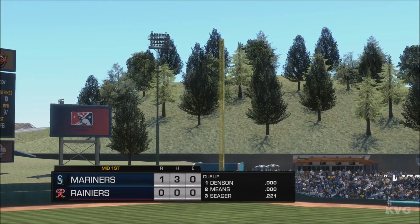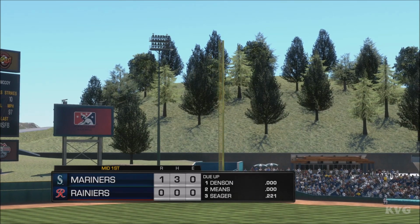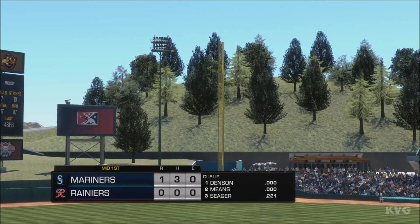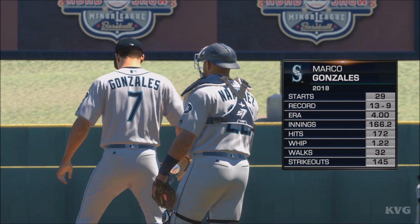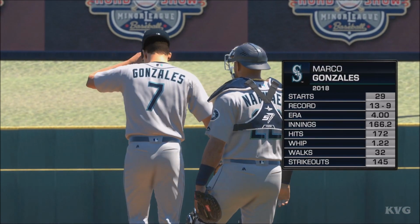We'll move on to the bottom half of inning number 1. The M's lead it 1-0. Marco Gonzales gets the ball for Seattle in this one.